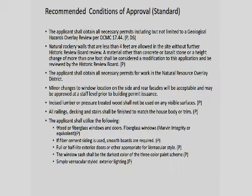So there are recommended conditions of approval. These are standard that generally we include on all applications in Kanema. I think this one is new. It's the fourth bullet. Minor changes to window location on the side and rear facades will be acceptable and may be approved at staff level prior to building permit issuance.